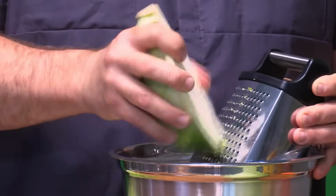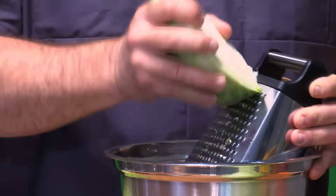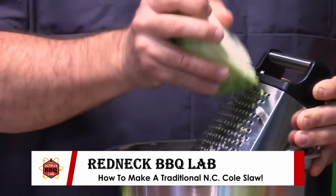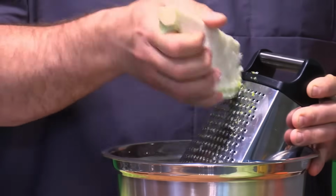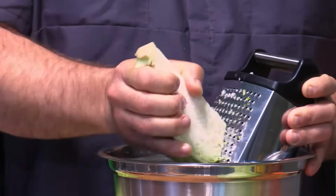So we're gonna go ahead, and I use the fine setting. That's another thing that kind of defines coleslaw here in North Carolina: we like our coleslaw very, very fine. It's hard to get that in a regular shredder, the cheese grater side of this. You can do this in a food processor. However, getting uniformity is really tough.